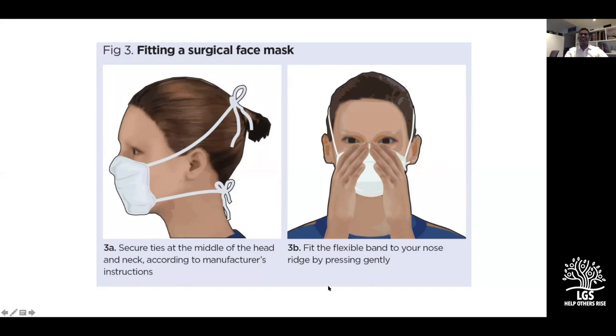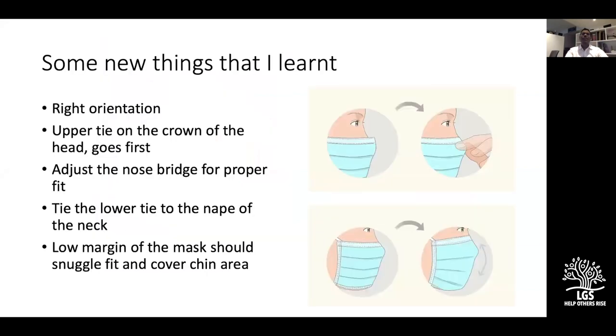You should fit the flexible band to your nose by pressing it gently, not with a single finger. You have to use fingers on both sides. So there are new things that I learned, like I said, the right orientation based on color. The upper tie goes to the crown first, and then you adjust the nose bridge. Then you tie the lower tie at the nape of the neck, and the lower margin should snugly fit and cover the chin area. I use magnifying glasses, so I usually place a sticker on my cheek so that it doesn't get fogged.